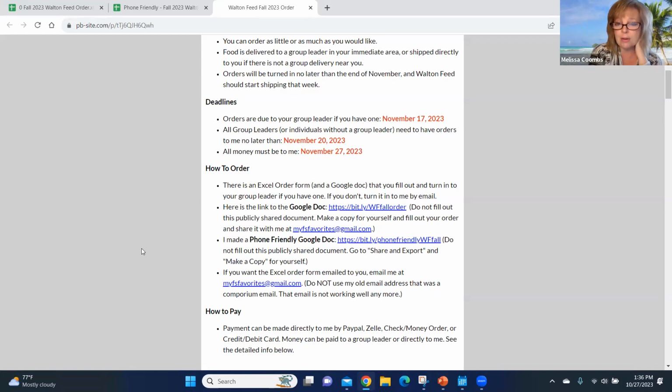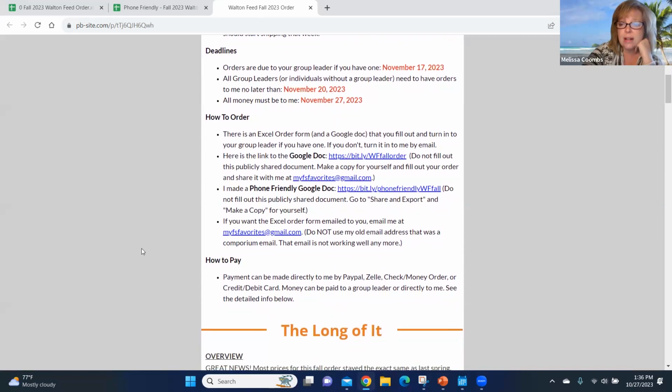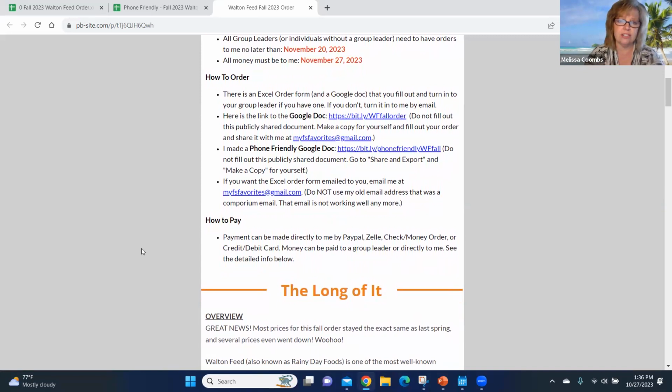And then I give you about a week to turn the money in to me to make sure if you have to mail a check or wait for your next paycheck or whatever. November 27th is when I would like to have all the money. If you need an extension on that, you let me know, okay? I'm always willing to work with you. I don't want to wait too long because I do have to turn that money in to Walton Feed, but I am willing to give you an extension if you need it. Just ask. I totally understand.